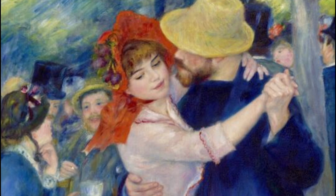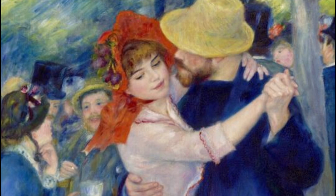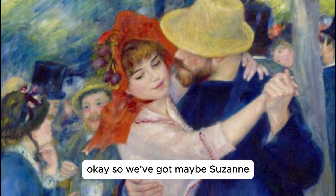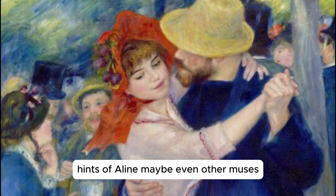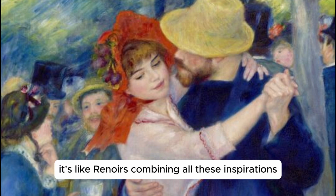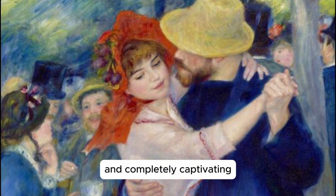But here's the kicker, and this is where technology blows things wide open. X-rays of Dance at Bougival reveal that Renoir originally painted the woman with a different hat. A hat that looks a lot like the one worn by, get this, Aline Charigot, Renoir's own wife. And guess what? She's thought to be the model for Dance in the Country. Okay, so we've got maybe Suzanne, hints of Aline, maybe even other muses, all wrapped up in this one painting. It's like Renoir's combining all these inspirations, creating this image that's both familiar and completely captivating.